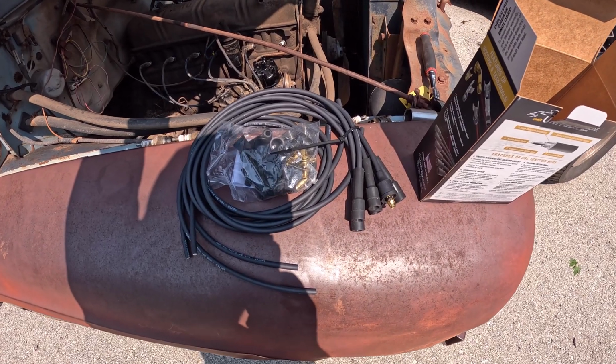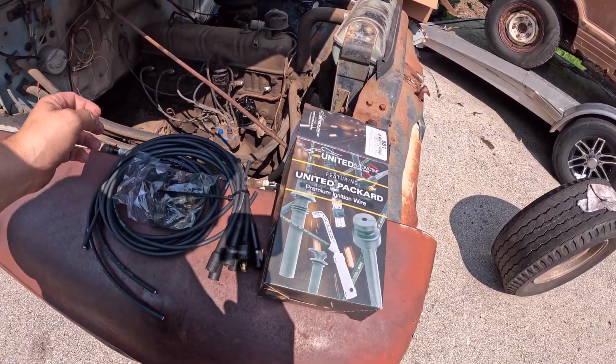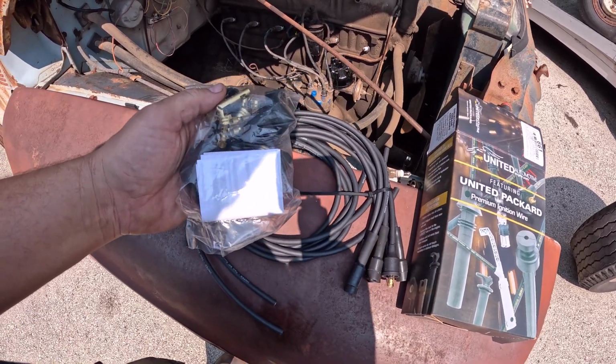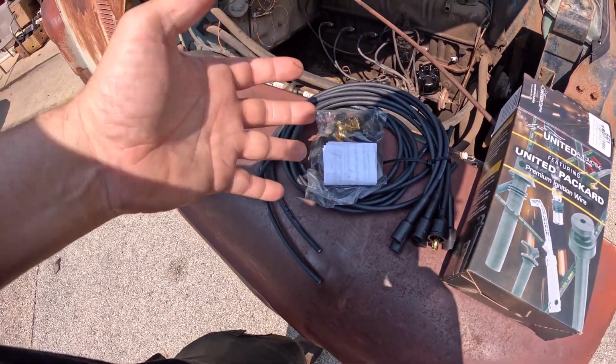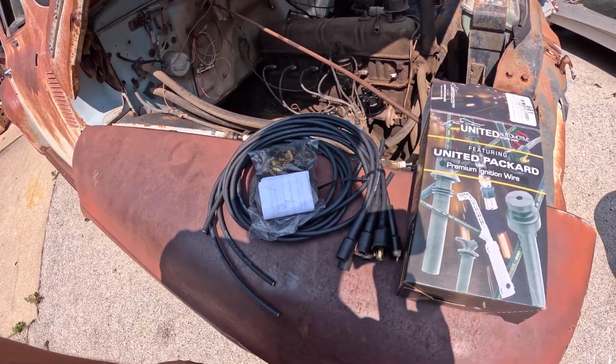I'm really losing faith in Rock Auto right now. These were supposed to be OEM direct fit spark plug wires. These are the ones that need to be assembled. If I wanted to just buy wires that needed to be assembled, I would have gone to NAPA. These are supposed to be direct fit. Man. First the plugs, now the wires. At least the cap and rotor fit.